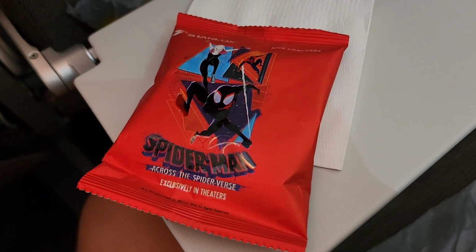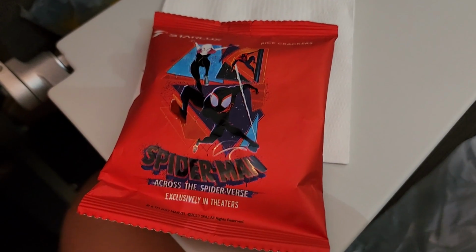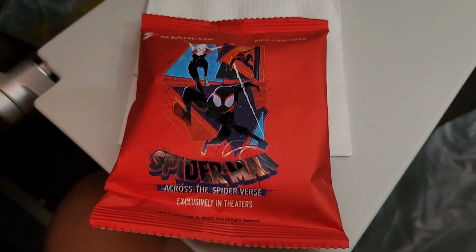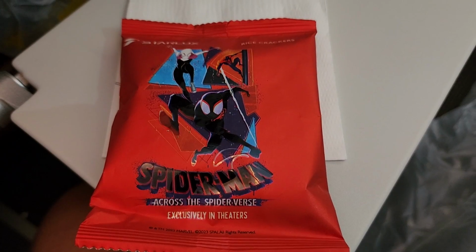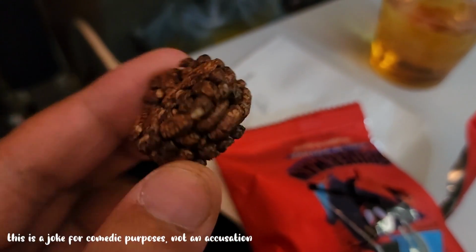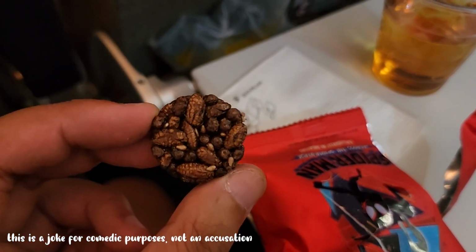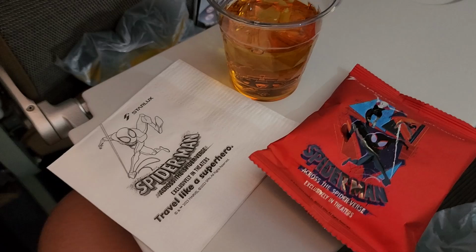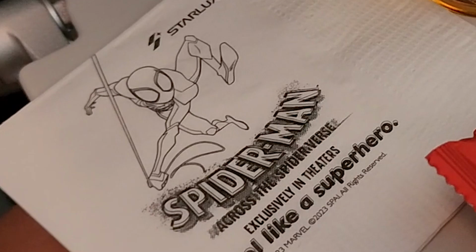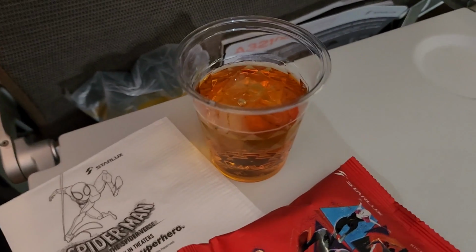Okay, now that we are in the air, why am I getting a pack of snacks that is also branded with Spider-Man? Where did they get this kind of deal that everything is plastered with one single movie? And oh my god, it is racist. I get it, we have a black Spider-Man and you decide to have chocolate as the main ingredient. And oh my god, even the tissue paper is branded as well. Normally, I'm a huge fan of attention to detail, but this might be too much detail.